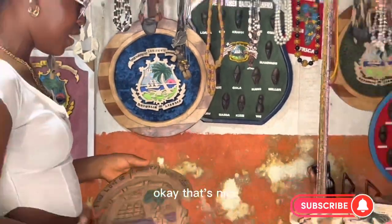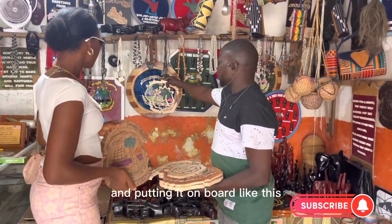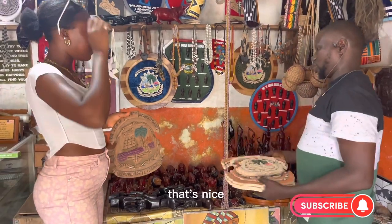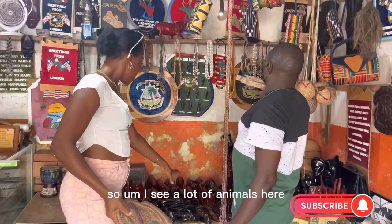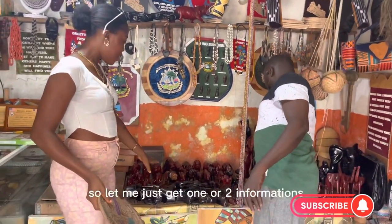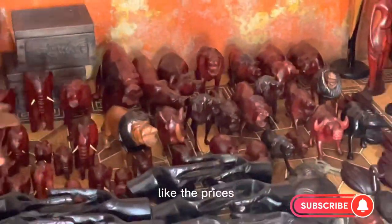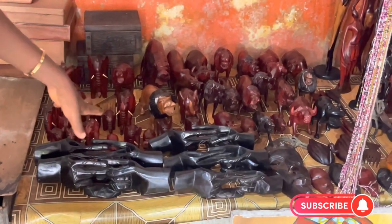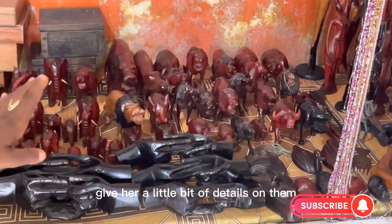Oh, okay. That's nice. If I want to put a seal on there and then we're putting it on board like this, to make it more attractive. Okay, that's nice. So, I see a lot of animals here. Liberia is noted for these animals. Let me just get one or two pieces of information about these animals, like the prices. Maybe the county where you can find them. So maybe you can just give a little bit of details on them.